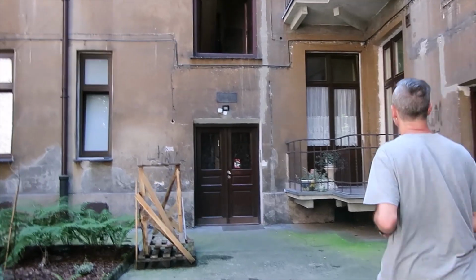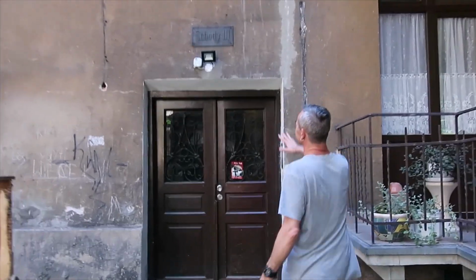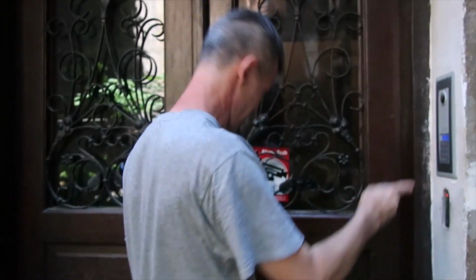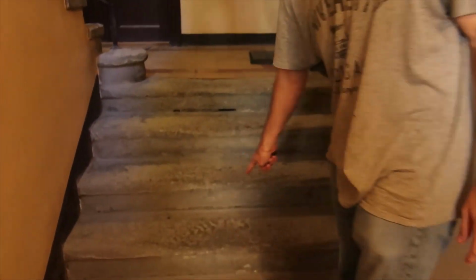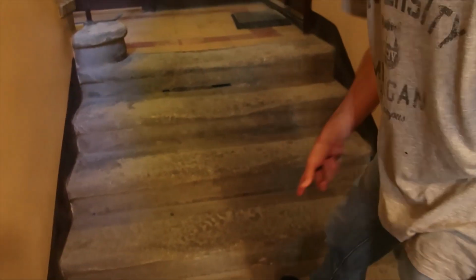This is our entrance. This is Shodi 3, our entrance, and then we come in through a buzzer. It's open at the moment, anyway. I think the cleaner's on it. Into the hallway. I love it. Stone steps. These are over 100 years old, and they're worn down with the foot traffic that's gone over them over all those years. That's incredible. See how worn they are.